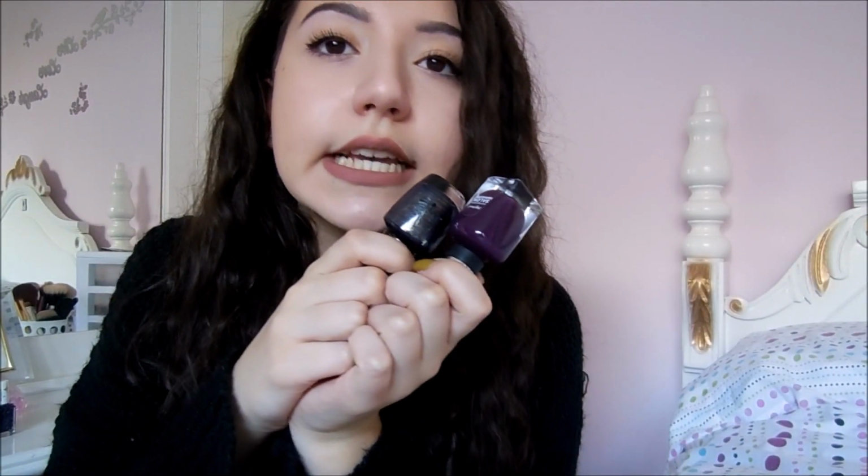And this is just a really pretty dark purple. It looks almost black, but you can still tell it's purple. So yeah, I love these two polishes separately, but together I just couldn't enjoy them. I don't know why.